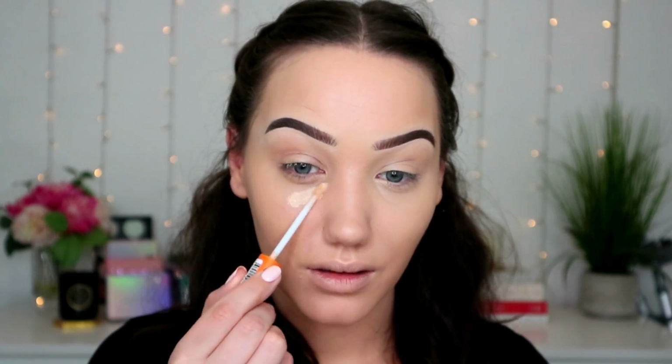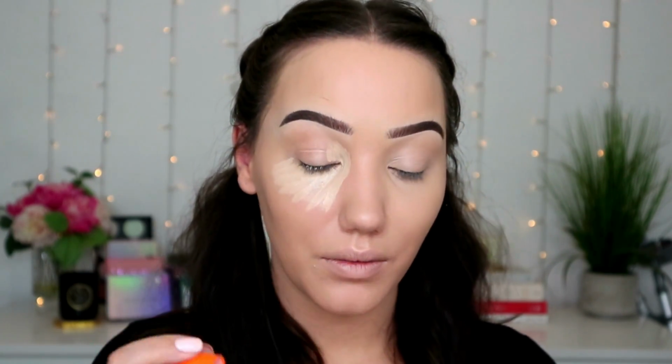It's a nice concealer. I could see myself using this as a spot. No, I couldn't because it's radiant. I don't know. I mean, I'm not going to bin it. Yeah, you don't want to really draw attention to your spots, but I might just try and lighten up other areas.